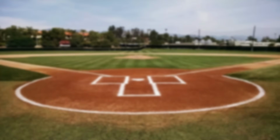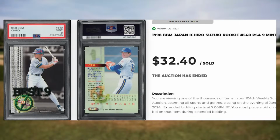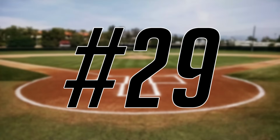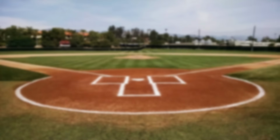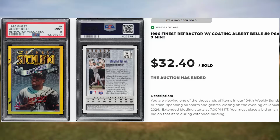And kicking off the top 30 of today's list is this 1998 BBM Japan Ichiro Suzuki, card number 540. This was a PSA 9, and it sold for $32.40. Make that back-to-back newcomers to the list at number 29 with this 1996 Finest Albert Belle Refractor, card number 9. This refractor that had the protective coating was in a PSA 9, and it sold for $32.40.